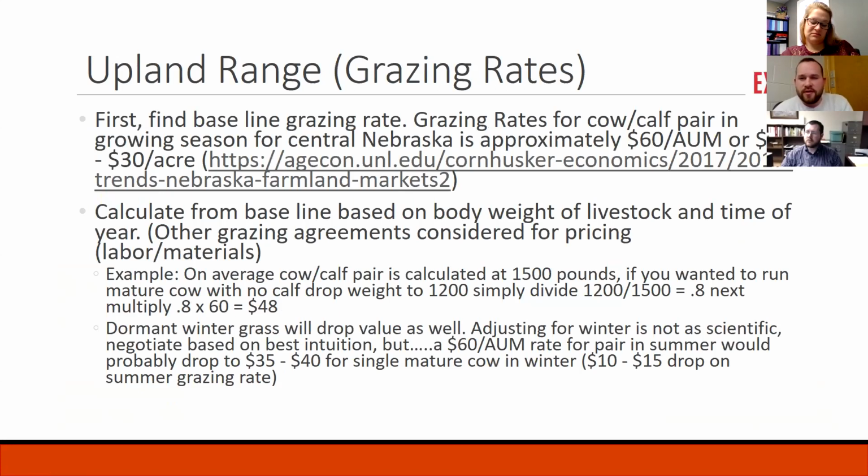Keep in mind, though, that this only works to a certain point. If, for instance, you had a yearling that weighed half of that 1,500 pounds, you would think, well, half of $60 is $30. Well, in my part of the state, you're not going to find very many people that are going to lease out their pasture for $30 a head, even if it's a yearling.